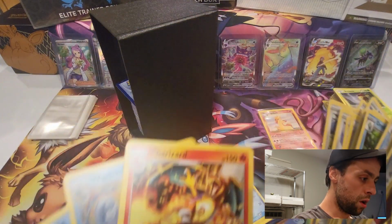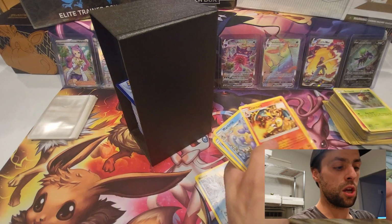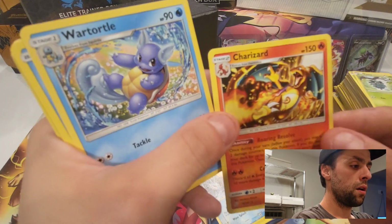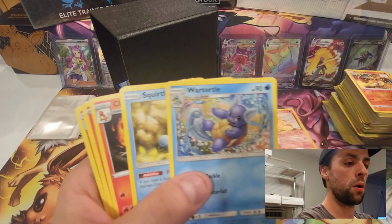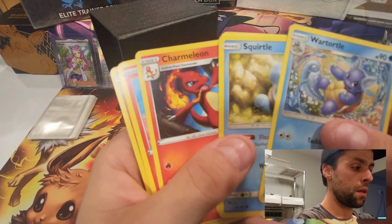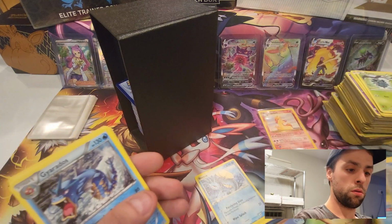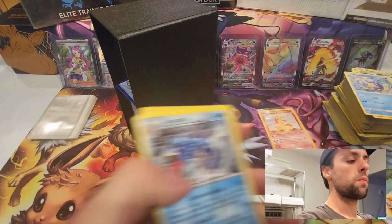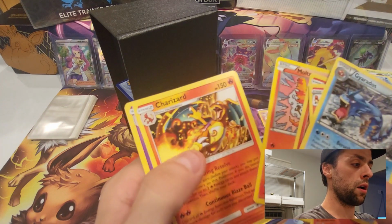Another Charizard. What Charizard is that? I think it's from Unified Minds or Team Up. If I remember correctly, I have had a holographic version of this Charizard before. It was a promo. I'm going to leave this one out too. Oh look, here's the Squirtle and Wartortle that go in the same set. That's pretty cool. I had that as a promo, though, that came in a box that I got from Canada.